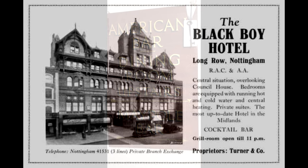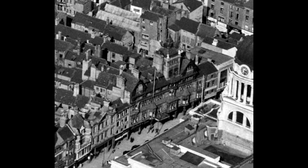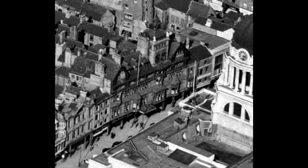Throughout the years, the hotel was visited by a multitude of celebrities such as Gracie Fields, George Formby, Gregory Peck, Laurence Olivier. A tale is even told of the Australian cricket team being kept awake by the chiming of the bells from the council house, while the England team slept soundly a few miles away.